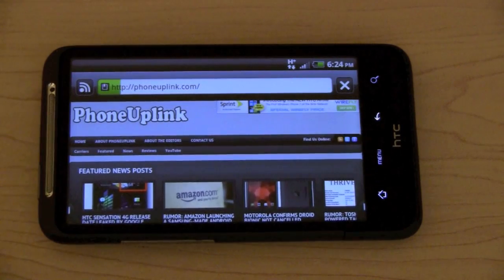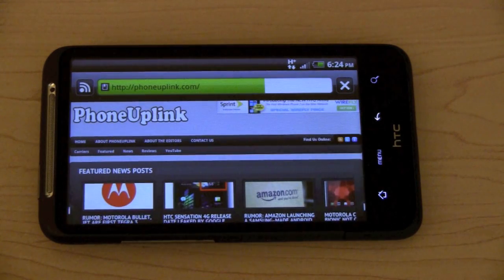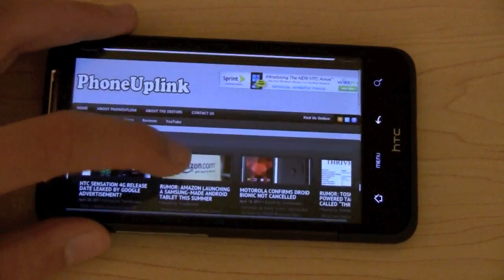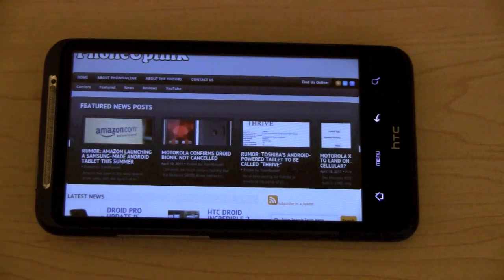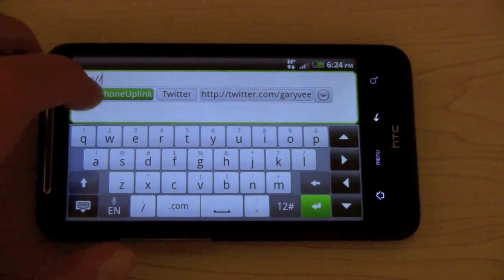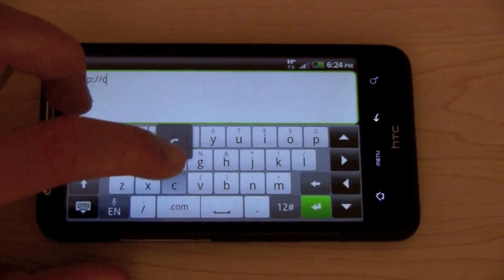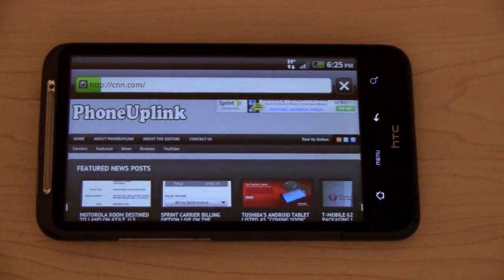There we go. Give it some time. And as you can see, it just loaded a full website quite fast. So that's very good. HSPA Plus has been pretty good in my area. Some places it's not amazing, but overall I've been quite happy with it. I don't get full 4G here, but let's try another website. Many websites now have mobile versions, so I'm probably going to get stuck on a mobile version.